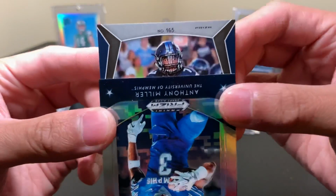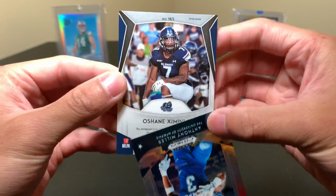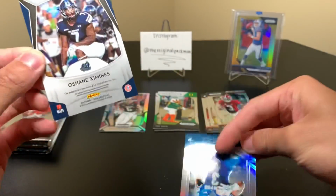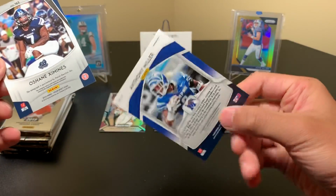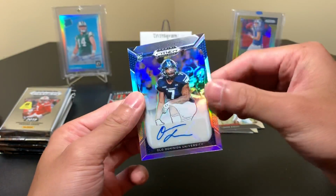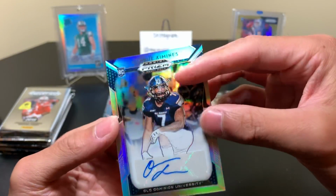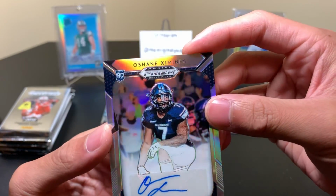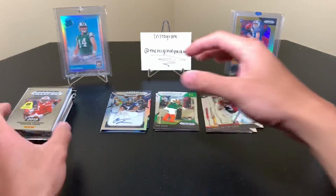165. Who is that? Anyone know who that is? Old Dominion. Oof. This is numbered 12 of 25. That's pretty cool. All right. O'Shane. I can't even pronounce that. Yeah, I can't even try. If you can, try down below. Sound it out for me. And yeah, no way. This is pack one.